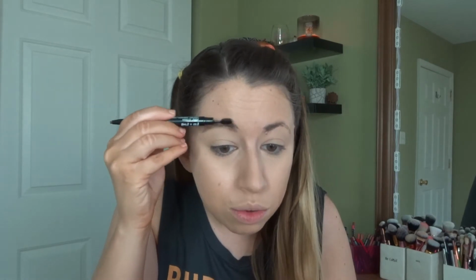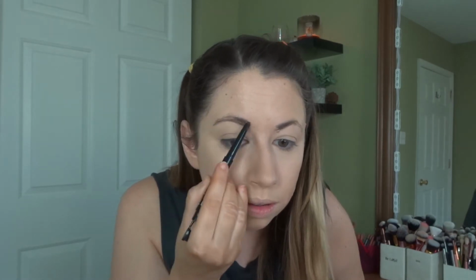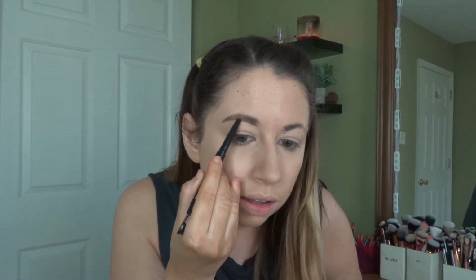So let's try it. Ooh, this is better than a spoolie. All right, I don't tend to love this shaped brow products. Let's see. Not bad. Okay, let me keep looking at questions.